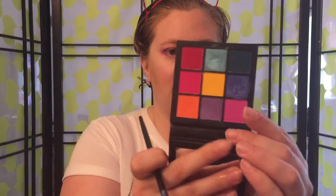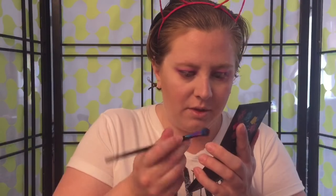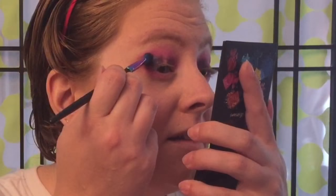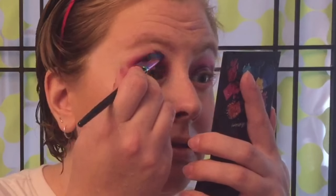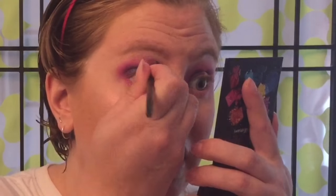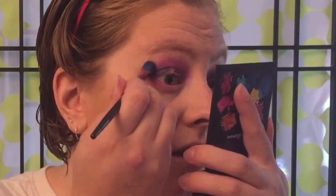And now I'm gonna go back into the Huda palette with the same brush that I used the sort of pinky fuchsia with. I'm gonna take a little bit of that, and I'm gonna also go into the purple that's next to it. This one is a shimmer, but I'm gonna kind of fuse it with the matte and use that to blend out up here and just get a nice smooth transition with that creamy SuperShock shade.